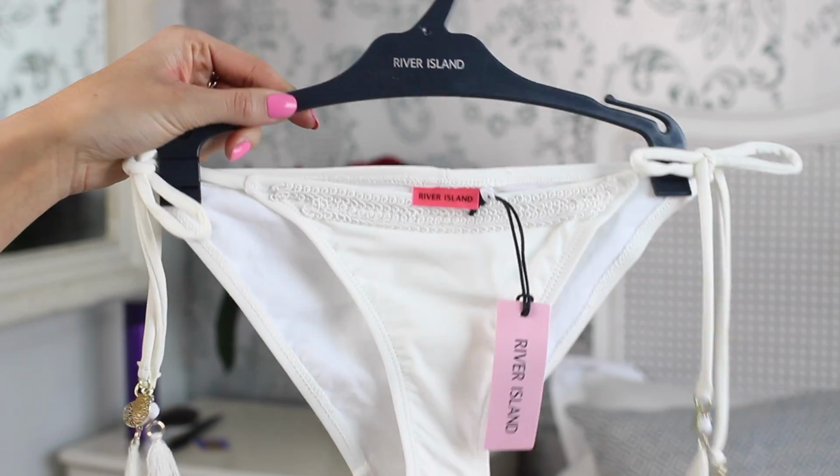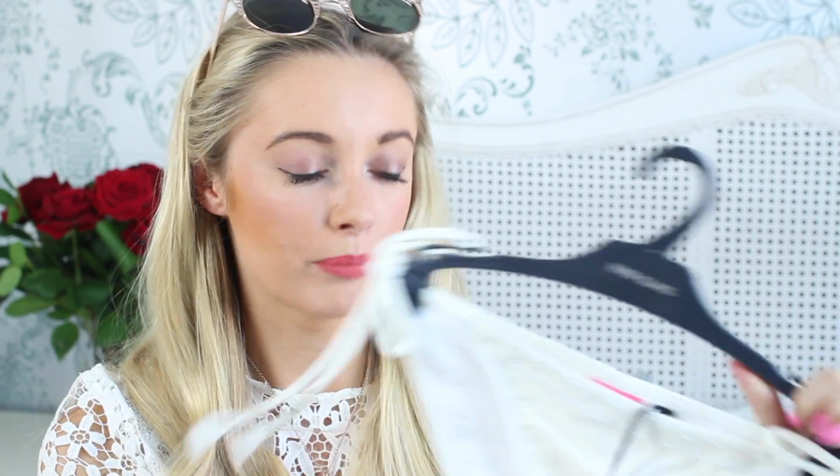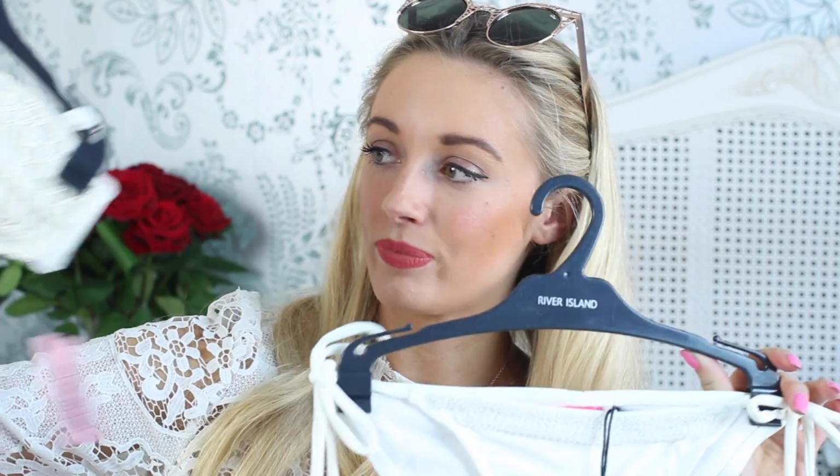And then the bottoms I thought were really, really nice. They have that same kind of detail along the top, and the bottoms are not too big, so I hate it when you get that really big bottom. These are cinched in to make them a little bit kind of cheeky on the back, and then tie at the sides with these gorgeous little embellishment details. You've got a little metal disc and a bead on there as well, which is just really, really pretty. So I think these are going to be a really, really lovely set of bikinis for me to wear on my next holiday. Just need to get something booked.